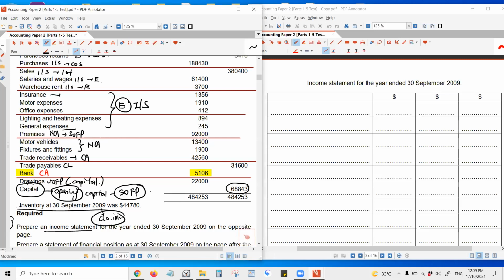Look at this one, closing inventory. Be careful. It is this figure that you have to use 2 times. First time, use it in the income statement, cost of sales section. Second time you use it, show it in the SOFP for current assets.